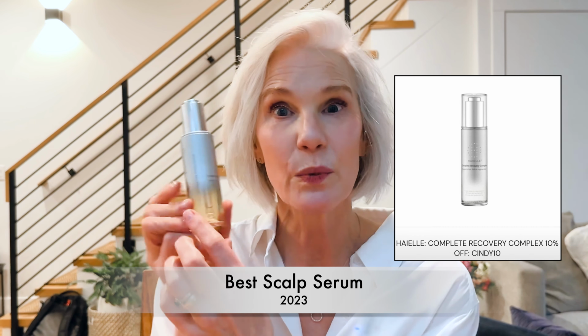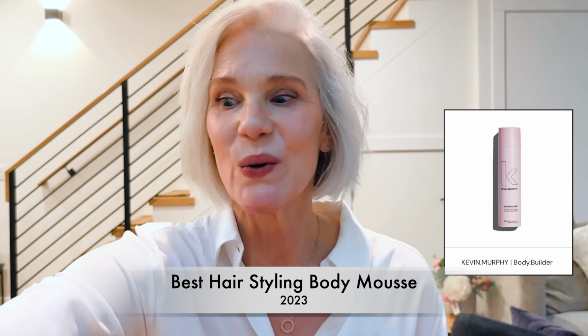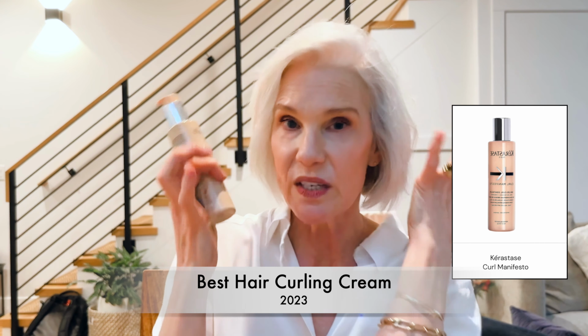Also by Haielle is the Recovery Complex. I love this for scalp conditioner. Basically, it's like a serum for your scalp, and I have found a lot of benefit using this consistently throughout the year. My hair styling products haven't changed a whole lot. I love the Kevin Murphy Texturizing Mousse and the Caritas Curling Manifesto to give my hair a little bit of bounce and volume. I dry it upside down in a cap with both of these products, and I let it air dry. And I might diffuse it out a little bit.